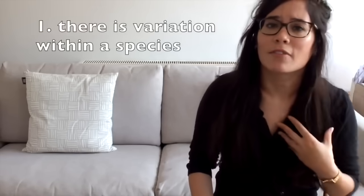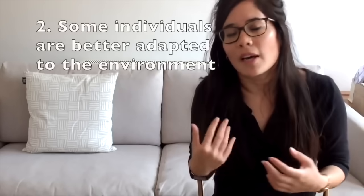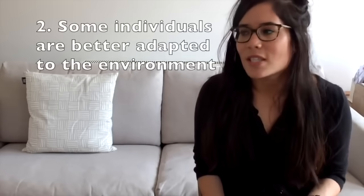So the crucial point is that there is variation within a species. That means that I'm different to my family, it means that you're different to your sister, unless obviously you're an identical twin. And what that means is that some individuals in that species are better suited to the environment compared with others. And they always like to use things like swordfish or elephants to describe this, or giraffes. So let's take the giraffe for example.